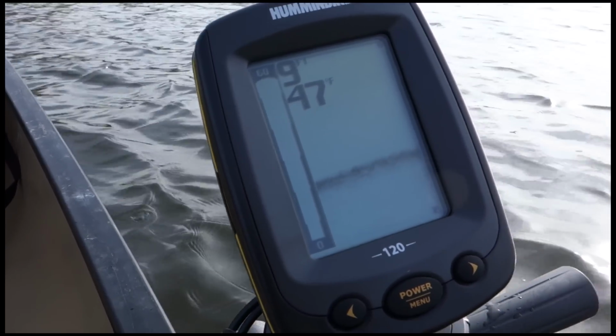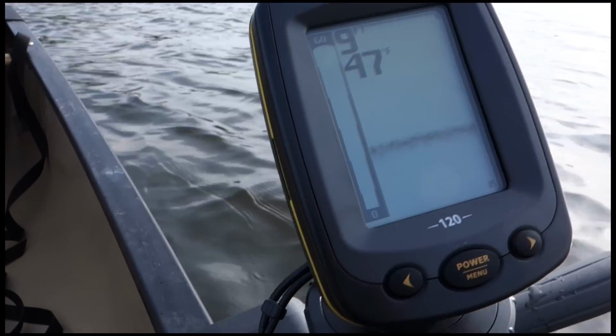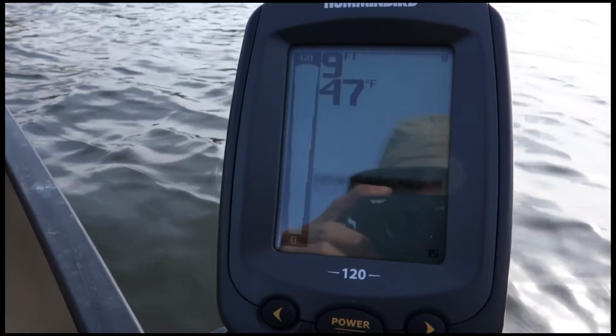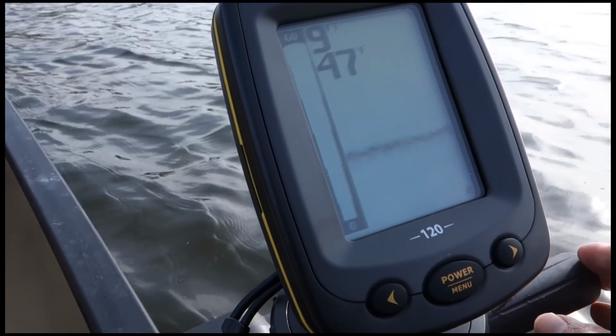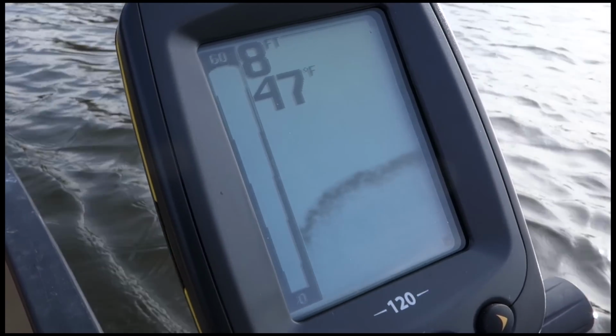I like the way this line at the bottom shows the depth. So you can pivot this, like so. Okay, now it's showing that slope right there.